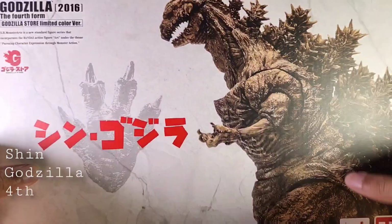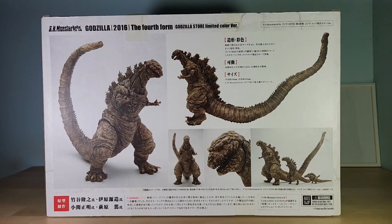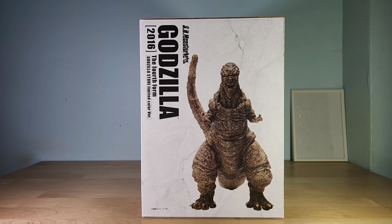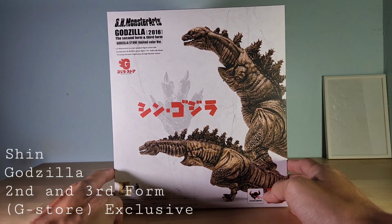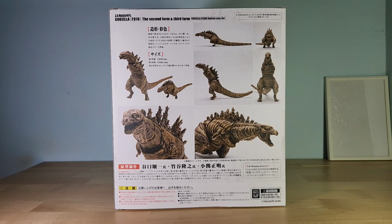Next up we have some Godzilla store exclusives. First up is Shin Godzilla 4th Form Special Color version. This figure was based on the maquette of the design shown at the Nico Super Conference in 2016. Same goes for the Shin Godzilla 2nd Form and 3rd Form Special Color version set.